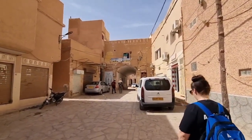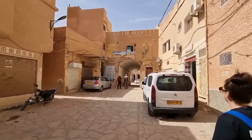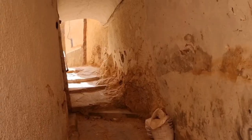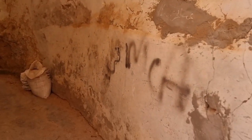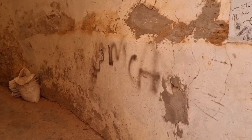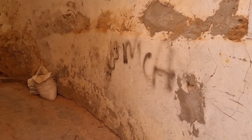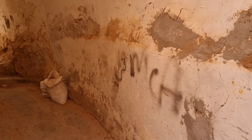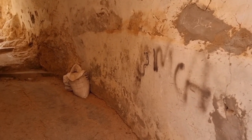20,000 people live in this village, which is the oldest village in the Mzab. Old market square in the village. The difference between the old world and the new one is that the old walls are always standing on the rocks. Okay, standing on this one. So the old walls are always standing on rocks. These standing on the rocks are the old walls in this area.